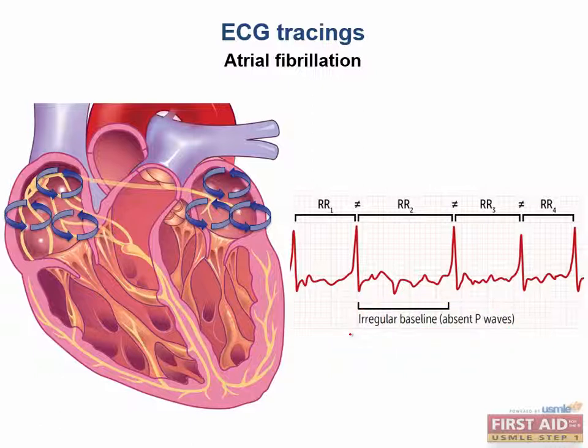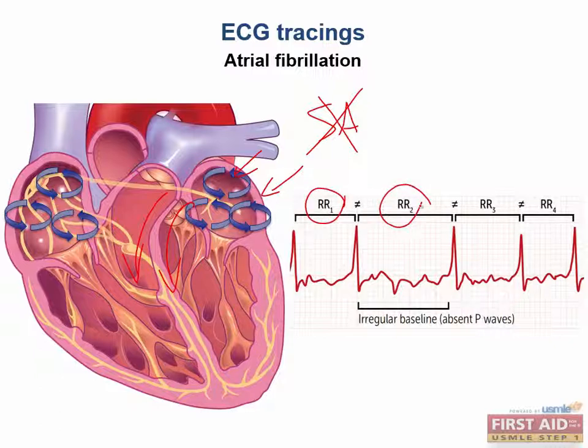So why are the RR intervals irregularly spaced out? Well, the SA node is not setting the rate of depolarization. All of these tiny little wavelets of depolarization are randomly depolarizing the AV node. They're in charge. So this means that the ventricles are also randomly getting these depolarizations whenever they hit the AV node at the right time. So QRS complexes occurring at different intervals create different RR intervals. They are not equal to each other.